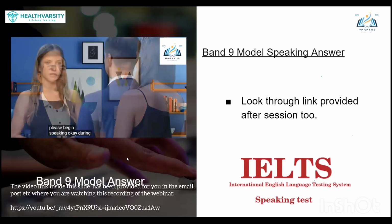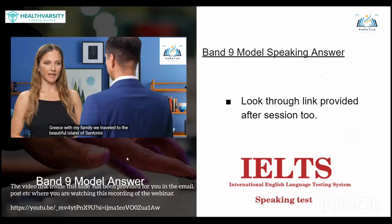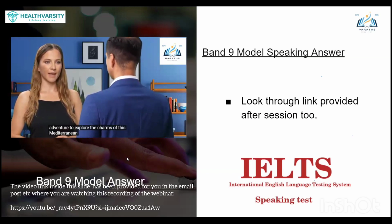Okay. During the summer of 2019, I had the most unforgettable vacation in Greece with my family. We traveled to the beautiful island of Santorini, known for its stunning sunsets and picturesque landscapes. Accompanied by my parents and younger sister, we embarked on this adventure to explore the charms of this Mediterranean paradise. We spent our days soaking up the sun on the mesmerizing beaches, indulging in delicious Greek cuisine, and wandering through the enchanting streets of Oia and Fira.